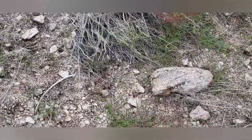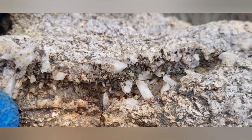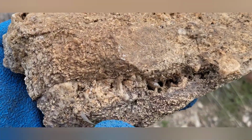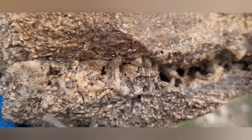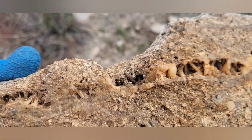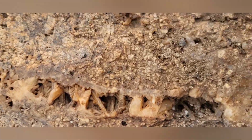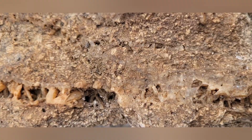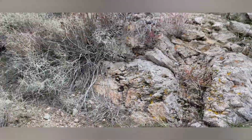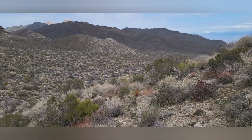Oh wow, check this out. Oh my goodness. Look at all those quartz crystal teeth, some clear, some, oh wow, milky white, plus possibly some citrine. Have to wash it up, scrub it up. That's pretty cool. All right, we gotta get going. Snow has stopped. Yeehaw. Take our time.